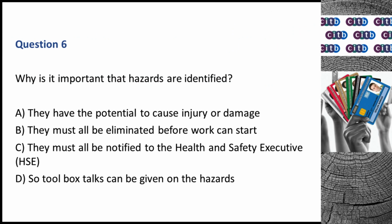Question 6. Why is it important that hazards are identified? A. They have the potential to cause injury or damage. B. They must all be eliminated before work can start. C. They must all be notified to the Health and Safety Executive, HSE. D. So toolbox talks can be given on the hazards. The correct answer is A. They have the potential to cause injury or damage.